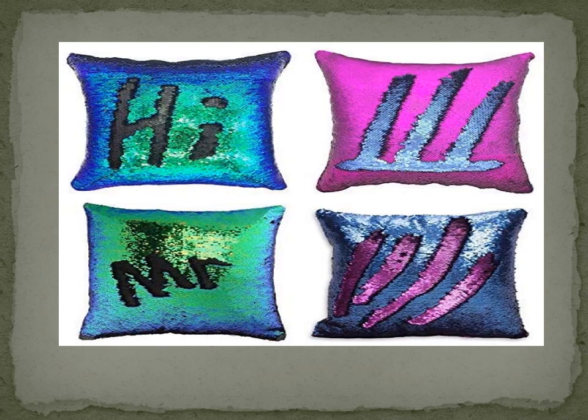The sequin pillows that change color are a great tactile item that can help your child calm down. They can sit in their sensory space, rubbing their hand back and forth across the pillow, watching it change color.